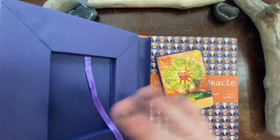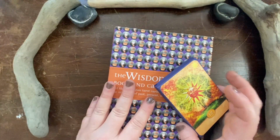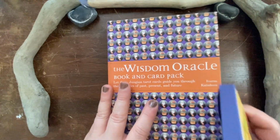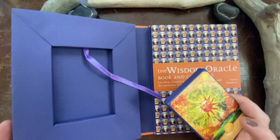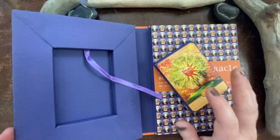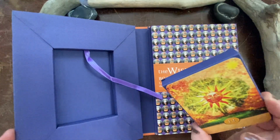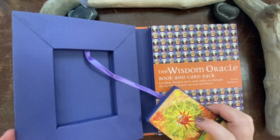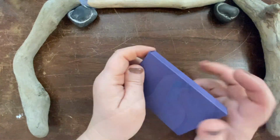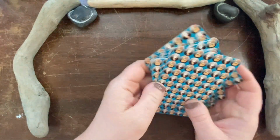My collector's gene has kind of kicked in, so whenever I see a setup like this, my curiosity is immediately grabbed. This deck was only a few pounds second hand, and I bought it completely for the reason that it was odd. I just looked at it and thought, what on earth is that? So I just ordered it and bought it. It was dirt cheap. The Wisdom Oracle by Ivana Kalinkova, and it is very curious.